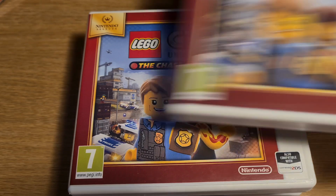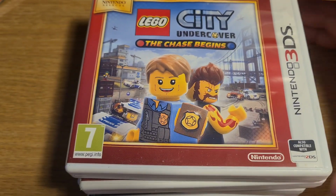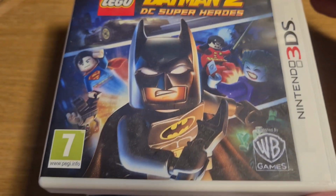I actually have 2 copies of that for some reason. Just through various lots and console bundles and stuff, I've ended up with a few copies. And that's a prequel to the Wii U game. And then Lego Batman 2 DC Superheroes.